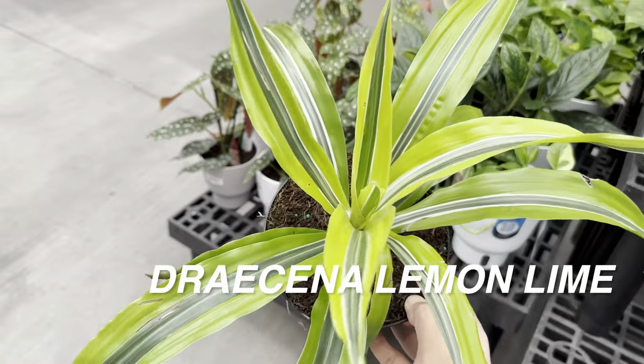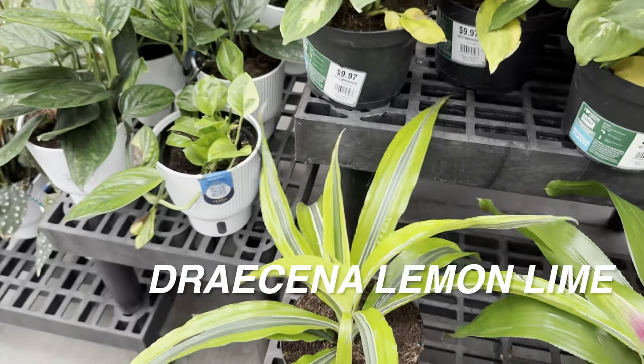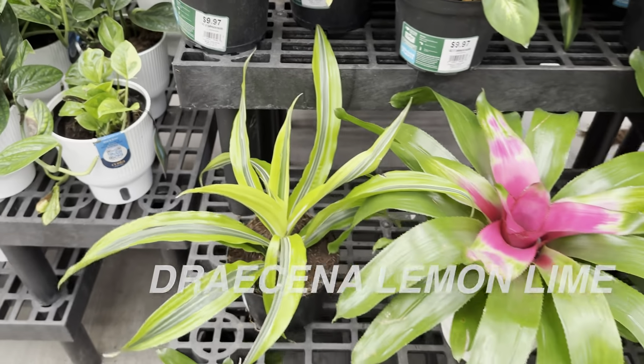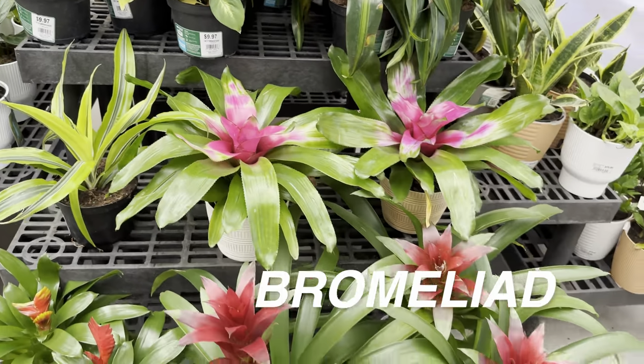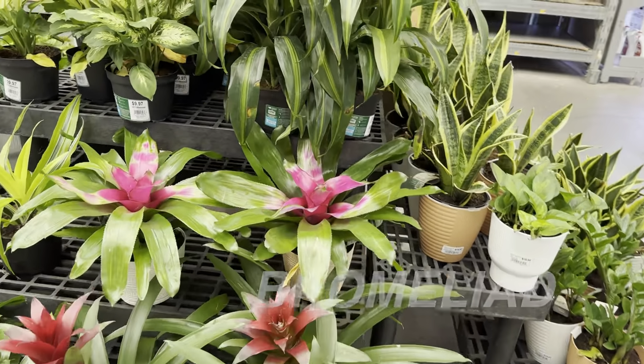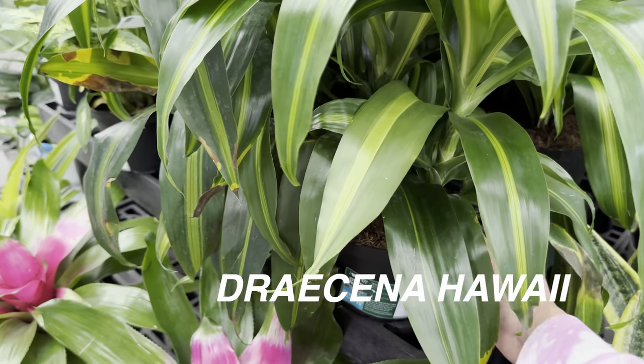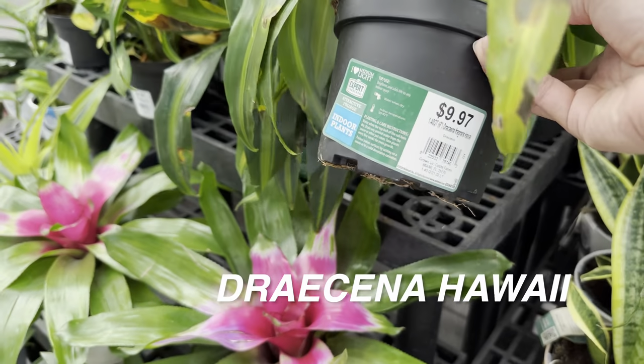Here is a Dracaena Lemon Lime, very nice looking Dracaena, and the Dieffenbachia and this Dracaena are $9.97 in a 6-inch planter. So it's a very good price if you're looking for 6-inch planted plants, 6-inch planter, sorry. The best place to go to is Walmart. Like this one right over here is a huge Dracaena Hawaii for $9.97.